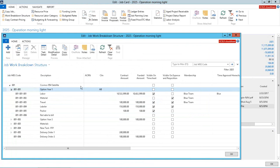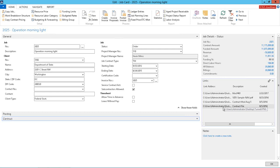So this has an integration with SharePoint. From a document management perspective, when I get that mod from the government, I can just drag and drop it against my record here. PDF, Excel, any kind of file, I can drag and drop it. It associates it with the record, puts it into SharePoint. So not 100% of the folks run SharePoint today. Over 80%. Over 80. Wow, okay. Yeah.